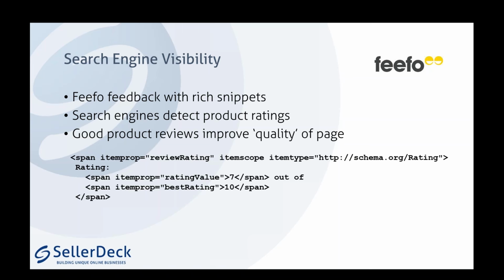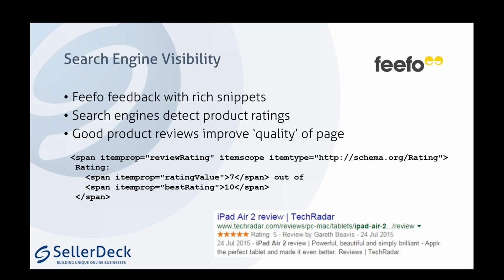For those of you of a technical bent, they look a bit like this. They are specially formatted code, which says to Google, this product has been awarded by a reputable third party a review of 7 out of 10. And why is that good? Well, you get enough of those, and if you do the right spells and incantations for Google, that's not a technical term, then you can get review star ratings appearing on the search results for that product, which obviously makes the product stand out in the natural search results.